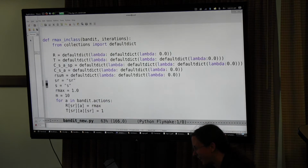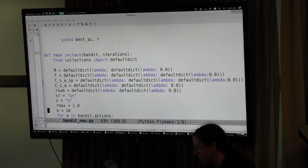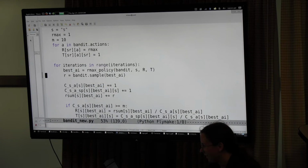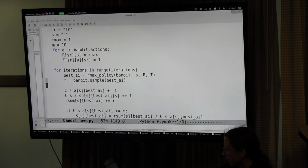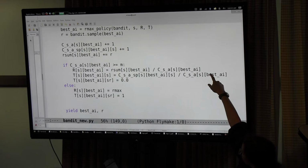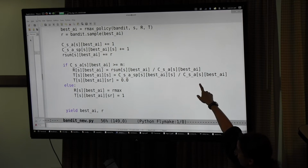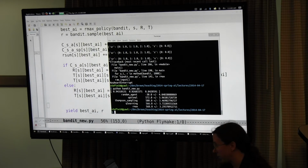Yay. So we can take a look if you want. I'm not seeing it, it's probably some kind of typo. I'm not going to try to remember what we did before, but basically this is doing the same thing. It's doing this update. It's updating the reward estimates, updating our counts, updating the transition matrix, and setting our defaults. And when we do it, it works.